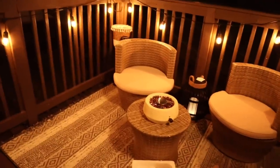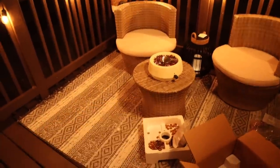I'm supposed to wear gloves when I handle lava glass. What? Shane had one job, to get the hole in that center, and he didn't even do it. Yeah, I did. No, you didn't.